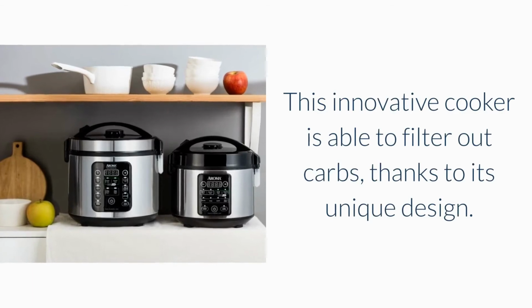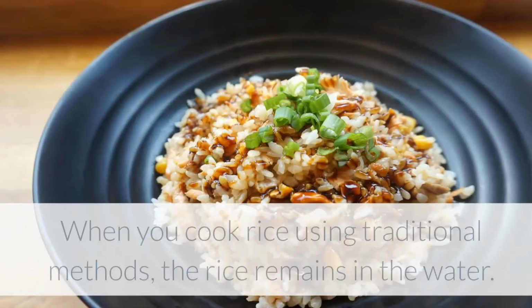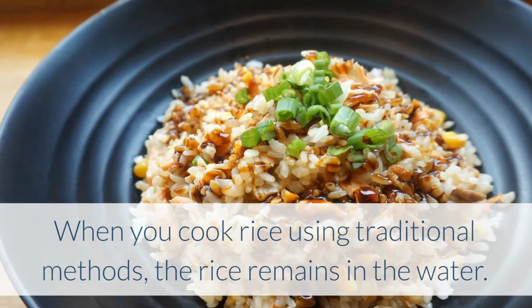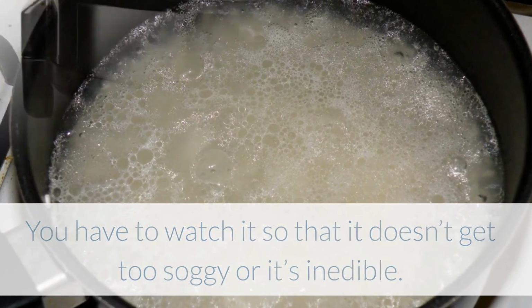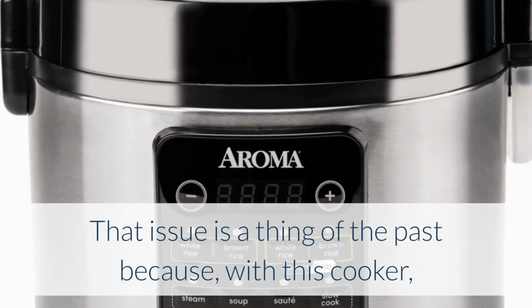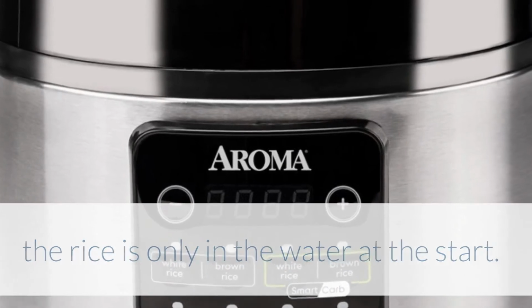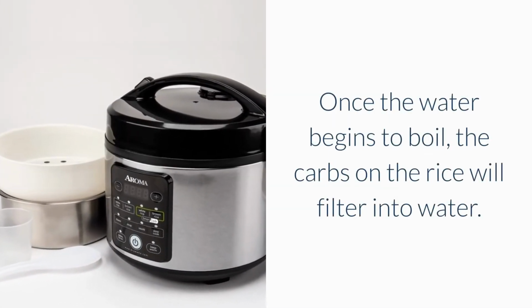This innovative cooker is able to filter out carbs, thanks to its unique design. When you cook rice using traditional methods, the rice remains in the water. You have to watch it so that it doesn't get too soggy or it's inedible. That issue is a thing of the past because, with this cooker, the rice is only in the water at the start. Once the water begins to boil, the carbs on the rice will filter into the water.